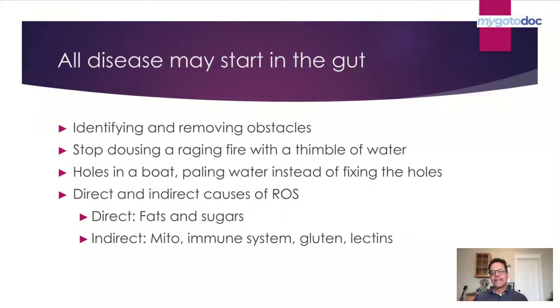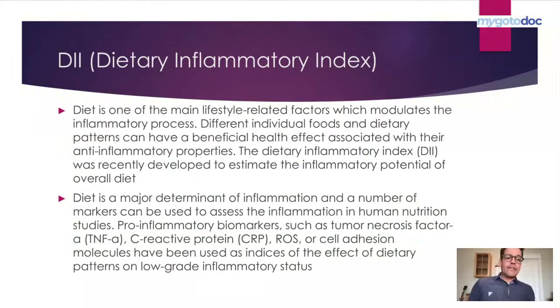And there are also some indirect causes of increased ROSs in the bloodstream. Mitochondria, if your mitochondria are unhealthy, they produce ROSs. Immune system that is overexcited, they produce a lot of ROSs in the bloodstream. And there are certain foods that directly increase ROSs in the bloodstream as well, such as gluten, which is a protein found in wheat and some other grains, and then foods that are high in lectins as well. And I think I have a list of those here in a little bit. So again, if you have any questions, please let us know.